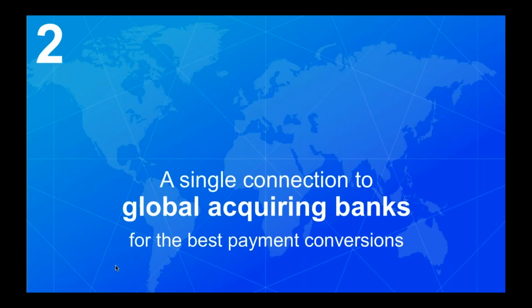Global acquiring banks. I did mention it earlier, but this is really the critical infrastructure for processing cross-border payments. If your customer has a card issued in the EU, it's much more likely to be accepted if you process it with an acquiring bank that's also in the EU. Not every provider has acquiring bank relationships in every region. So again, take a look at your customer traffic, see where their cards are issued, and then make sure that your payments provider has acquiring relationships in the most common regions for your business.